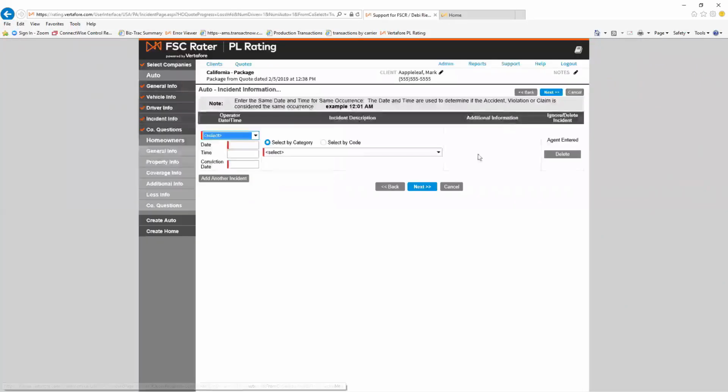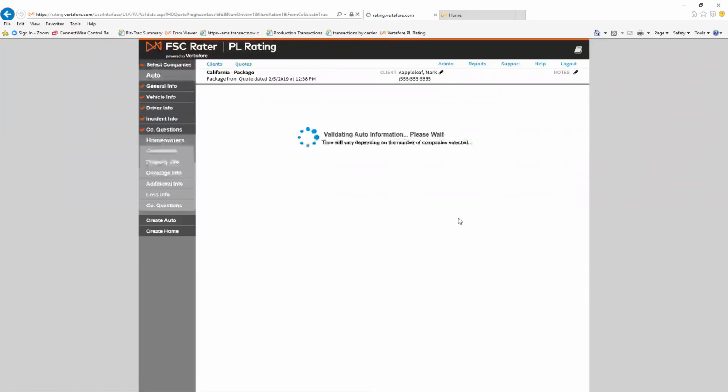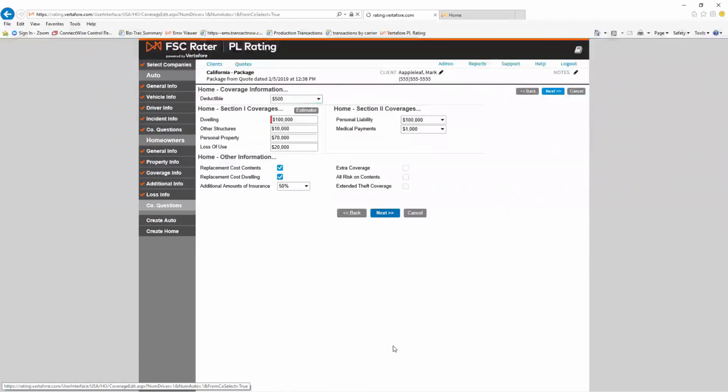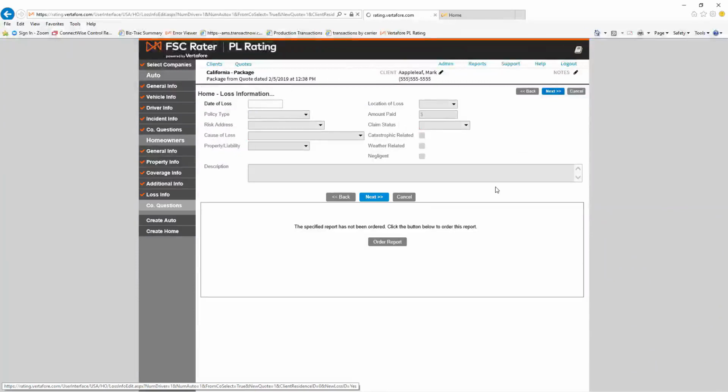Looks good there on the driver. Here's my losses, they're fine. My company questions were okay. And then it moves me right through that home where I can again review those pages, make any changes that I need to for this package, get to the rate comparison screen.